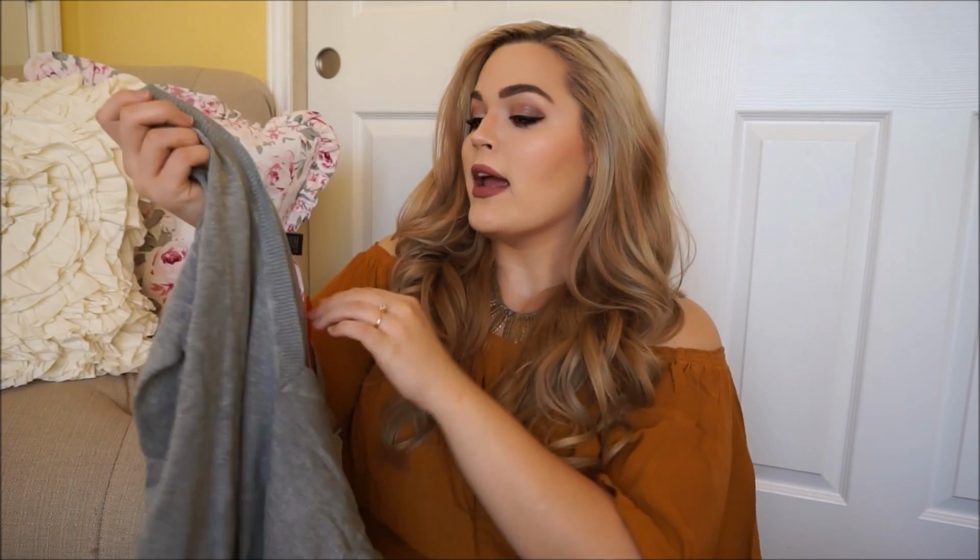The next piece is quite simple. It is just a really deep V-neck gray sweater. I saw this and immediately fell in love with it, but they were out of it in most color options aside from this gray and a few others, but I absolutely love gray, especially as a blonde. I just feel like gray and most lighter neutrals look really good with my complexion and my hair color. So I got this, and this was a whopping $13.80.